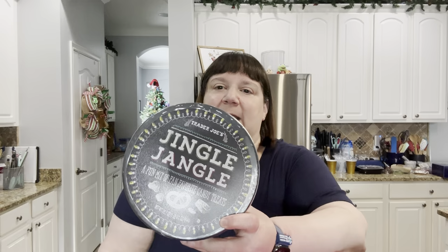And we've got this, it's a staple. I get this at Trader Joe's every year, Jingle Jangle Mix. And it's essentially a mix of all their top selling and most popular candies and snacks and things. It says a fun mix of fan favorite candy treats. So, okay, there you go. I can't say all the things that are in here. Oh, maybe I can, it's on the side.